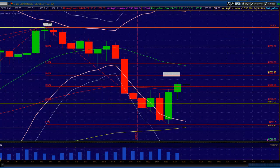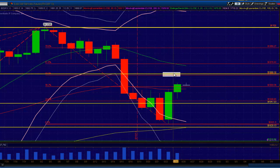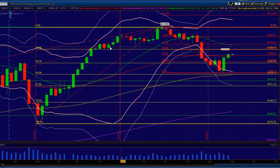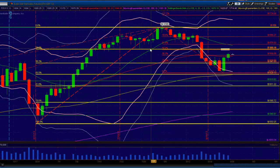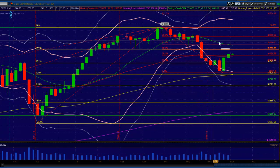So, what am I looking at? I'm looking at a move up into this box that we drew last week. It was here, 1669 to 1670. Recall the importance of the 1670 level back here. Will it be resistance? It was support. Will it now be resistance? You see the green line descending. That's the middle Bollinger Band, the 20-day simple moving average.